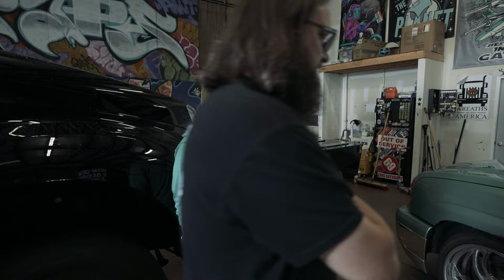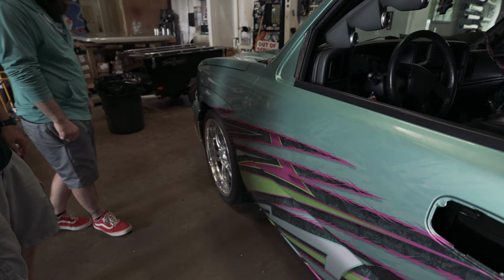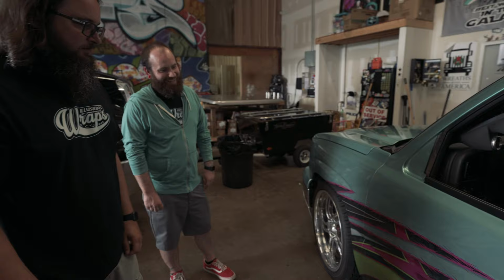Like almost marbleizing. It looks like back in the day when they take a trash bag and marbleize it. I really tried to look at OG paint techniques and things.